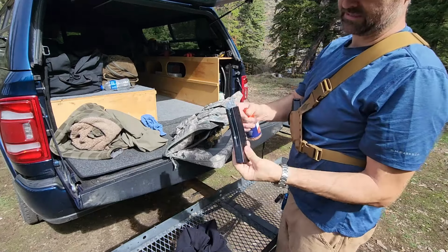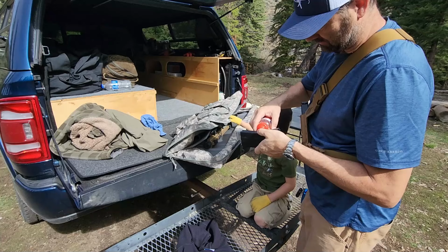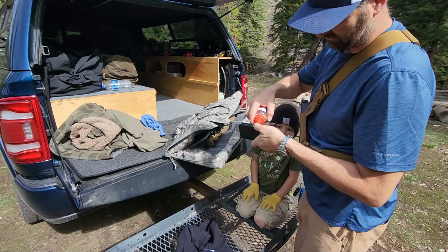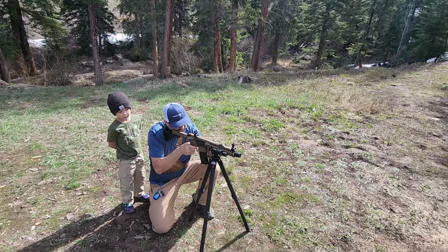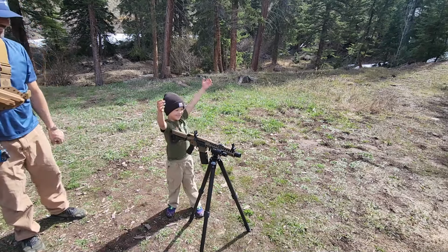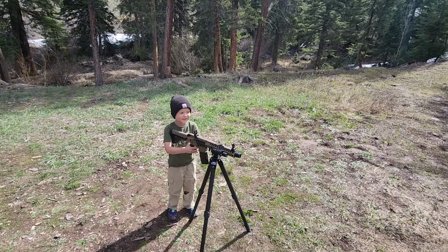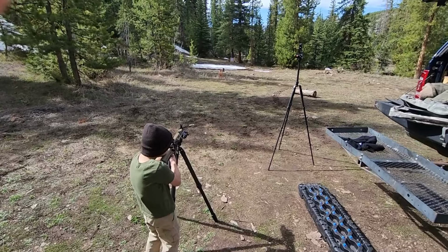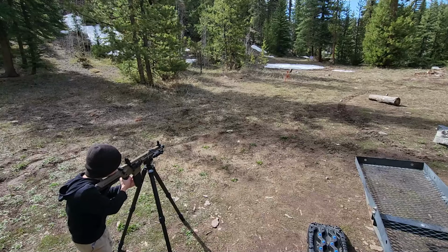So this is the magazine. It holds both the CO2 cartridges and the BBs. Keep it tilted forward a little bit. Use your thumb as a funnel. Yeah, you got it. You hit it. Good job. Nice shot. Okay, when you're ready, squeeze.